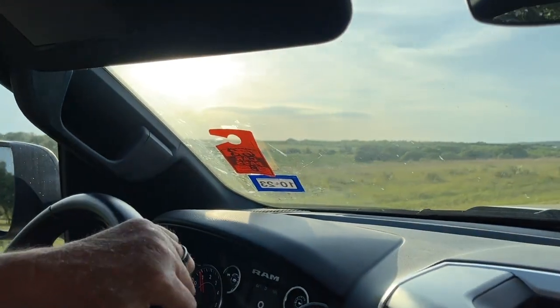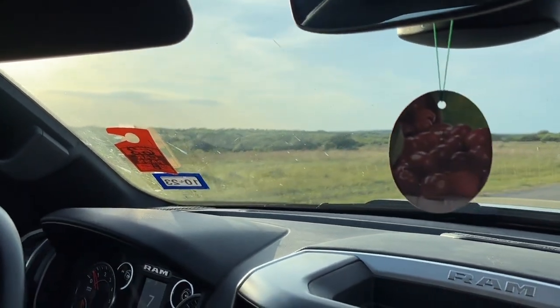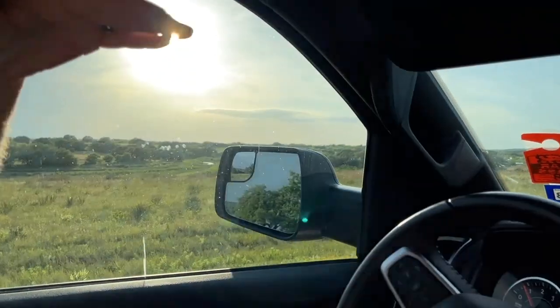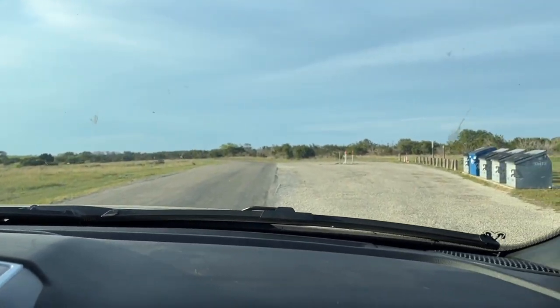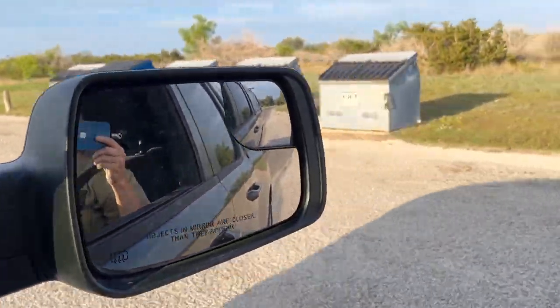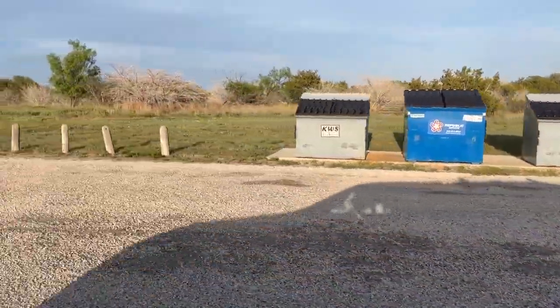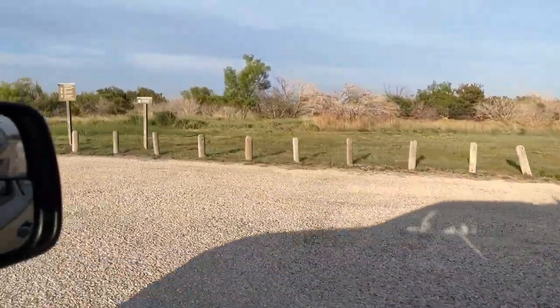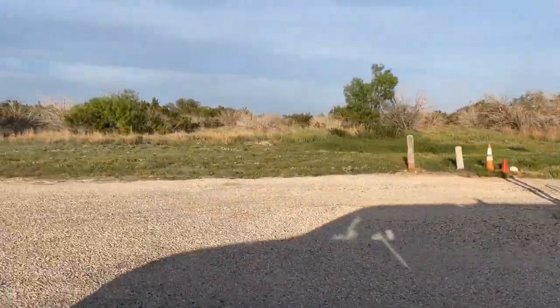Look at the beauty. Look at all the wilderness out here that you have to enjoy. Here's another area of dumpsters and a dump station. Yes, they have a lot of dump stations with dumpsters, so everything is convenient for you. Even the dump stations have pretty views. When you have to do the dirty work, you can look at something pretty.